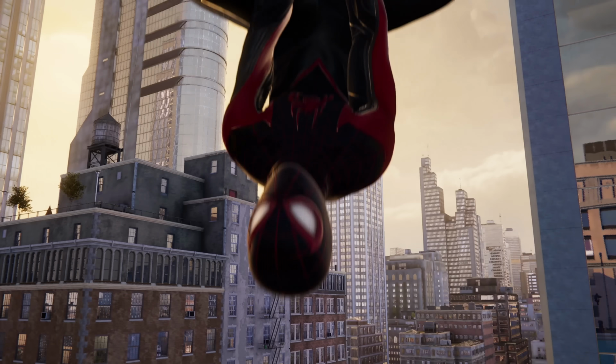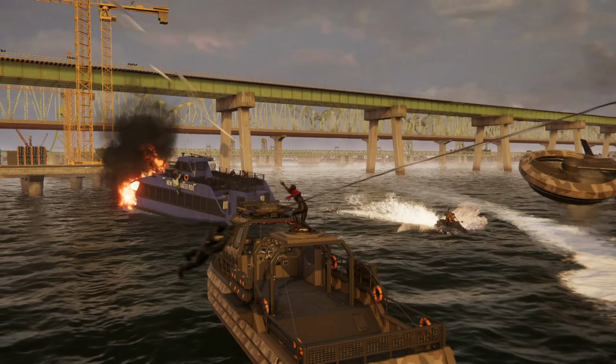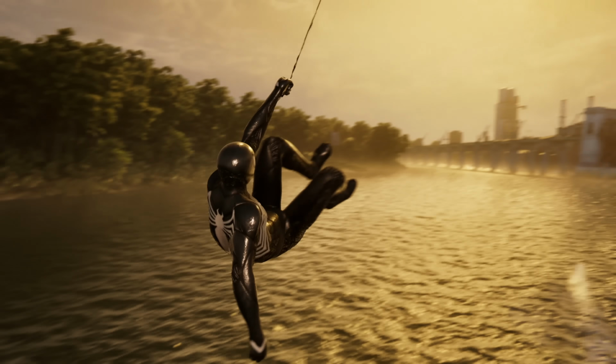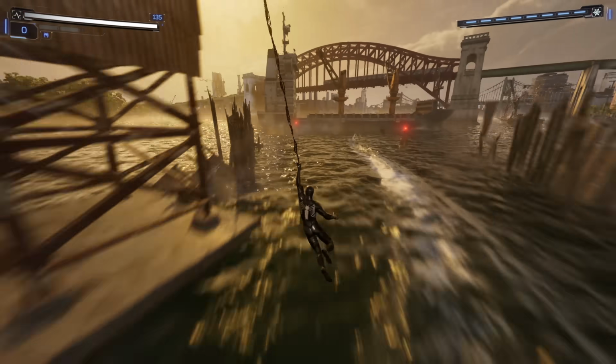Switch to Miles. Obviously, in the story missions, switching between Peter and Miles will be contextual, but I'm assuming that in the open world, there will at least be some way to quickly switch between the two of them. I would like it to be with the push of a button, but if that's not possible and it's an easy thing you can do in the menu, that's fine with me.